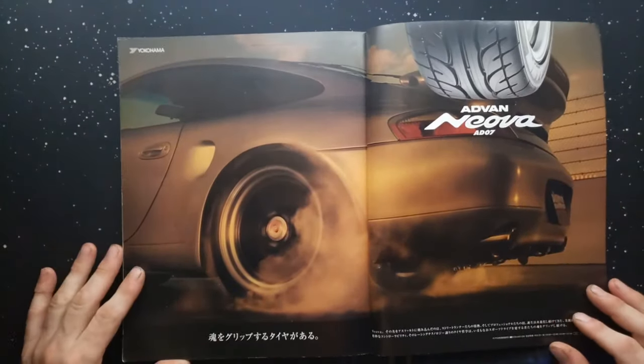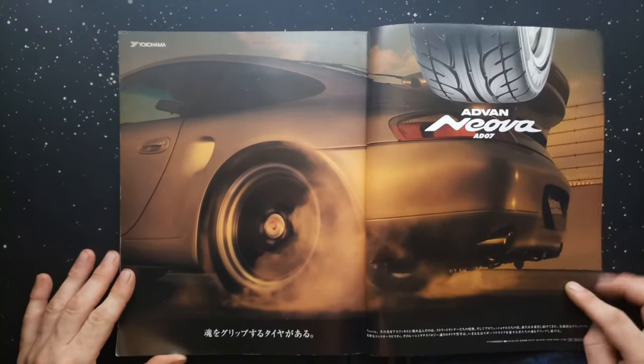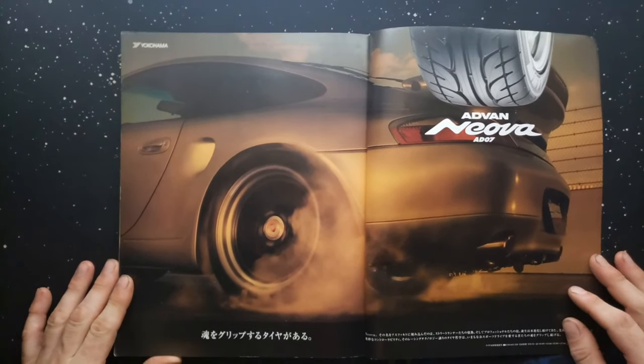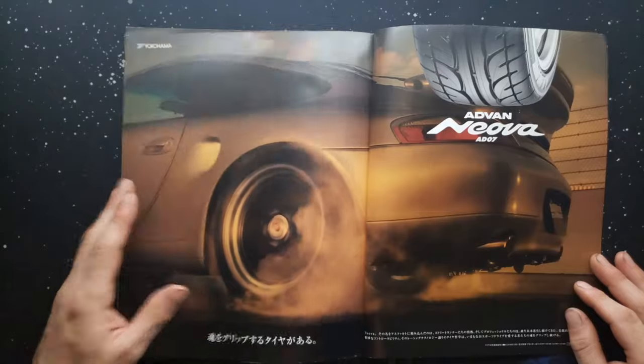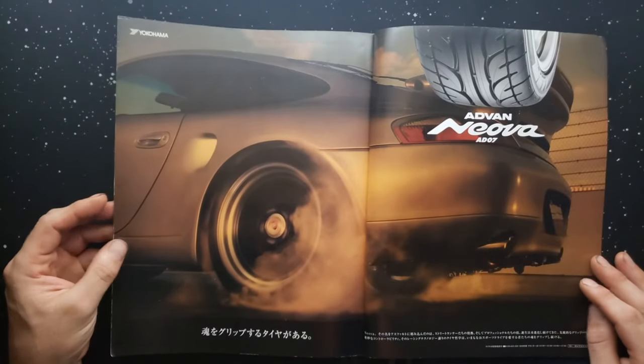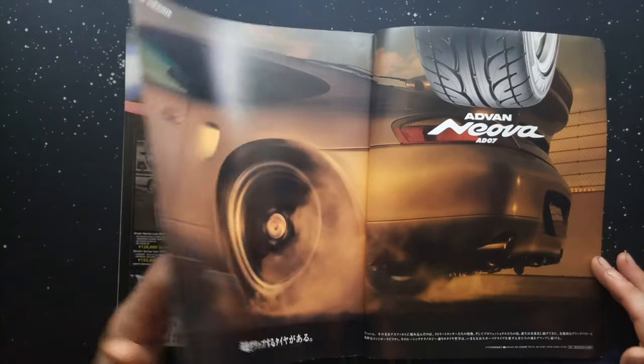First page, we've got some Advan AD07s. Maybe that's a hint to what year this was for you, but I don't know personally. Keep cruising. They've shelled out for a two-page ad here. They must have had money back in the day.